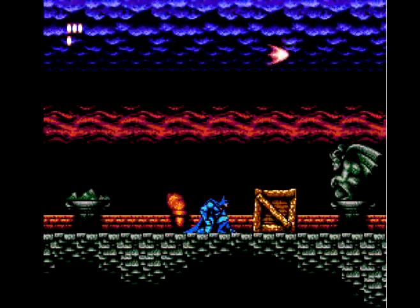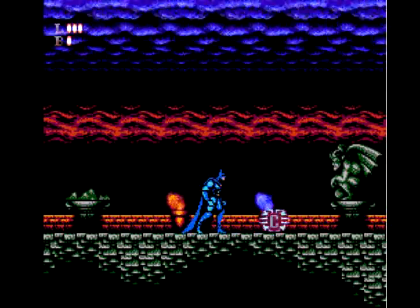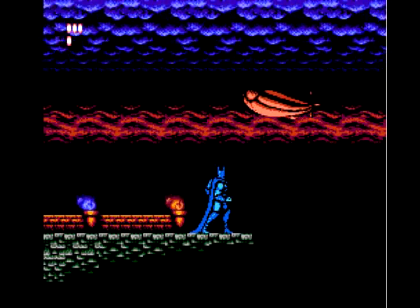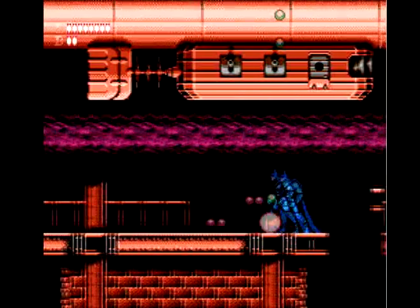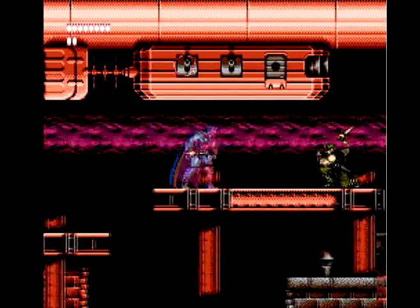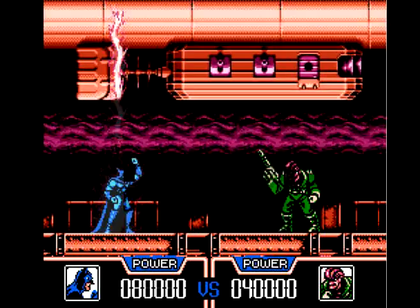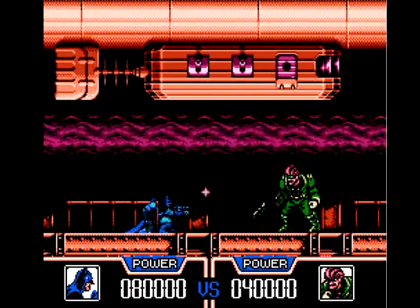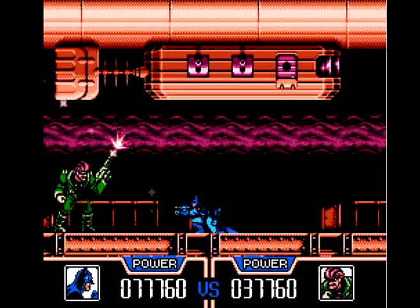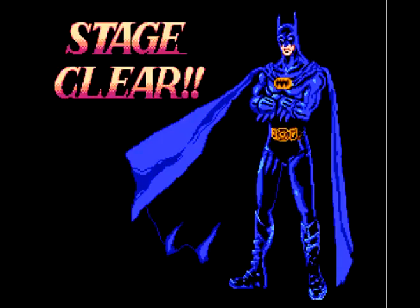This is the first level which I'm going through. As you can see, I'm beating the crap out of statues, which is awesome. You've got the rather excellent plane section, or is it a blimp? I don't know what it is. Now, the boss fights are a little bit different. You get a certain amount of power, and he gets a certain amount of power, and you have to take those thousands and thousands of power that he has right down to naught in order to win. There you go, stage clear.